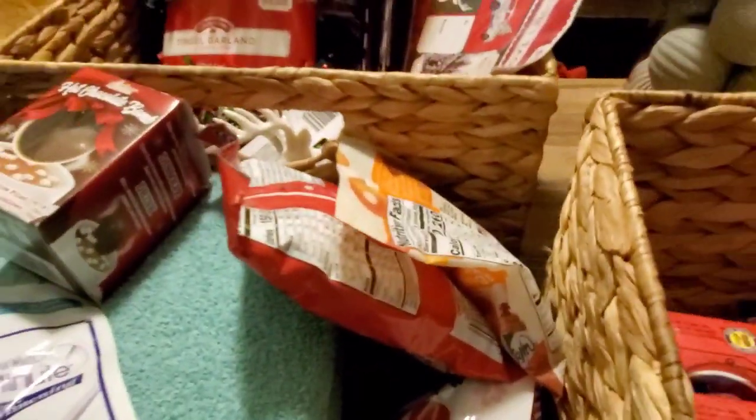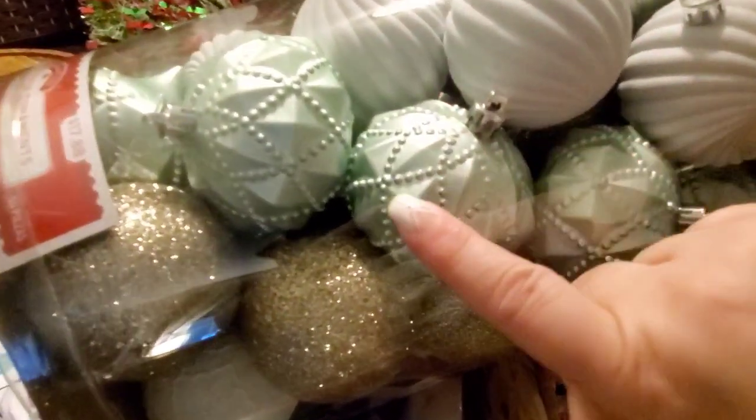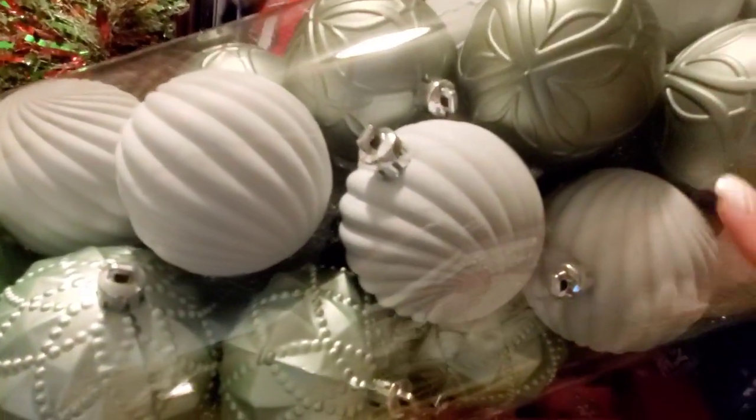Let me see. And yes, I have a wood floor, an old wood floor, so you're hearing it creak as I walk. But I think they're really pretty.